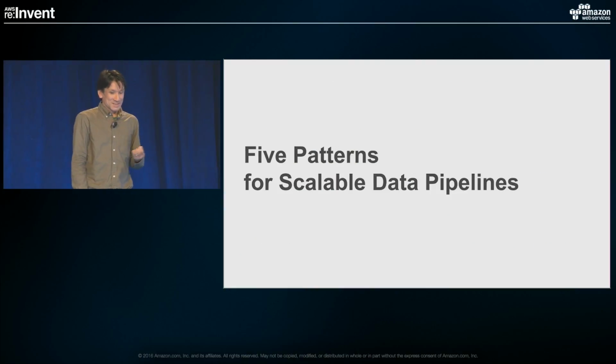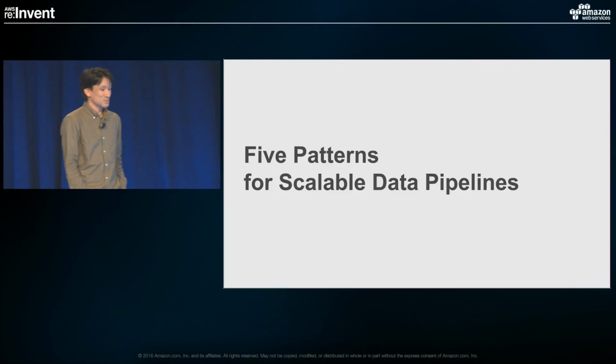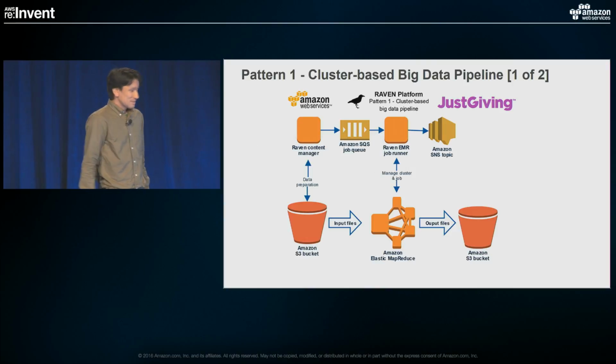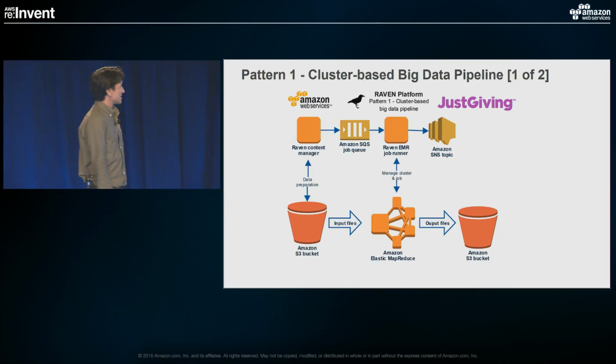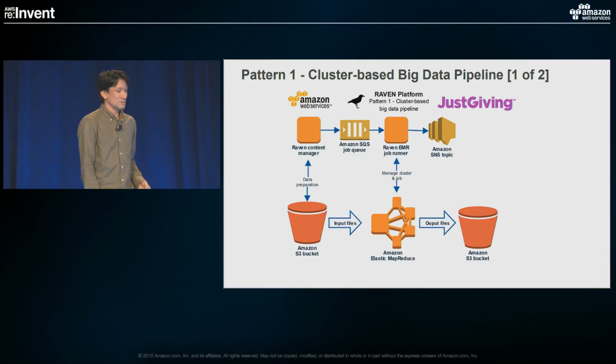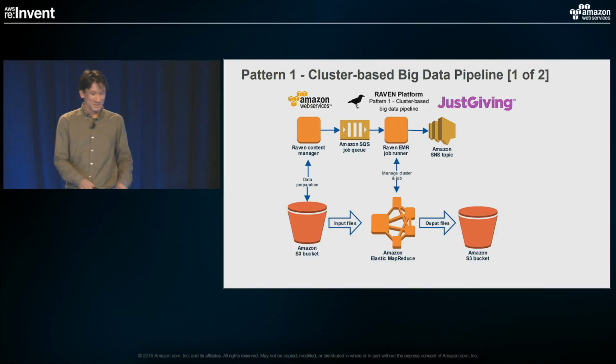Okay, so that pattern of loading was important for the next 5 patterns that we're going to talk about in terms of data pipelines. First pattern, we're using what we call a cluster-based big data pipeline. This is pattern number 1. We have all the data already in an S3 bucket. We prepare the incremental load using what we call the content manager. So we know the exact files that have been prepared. We know the input folder.